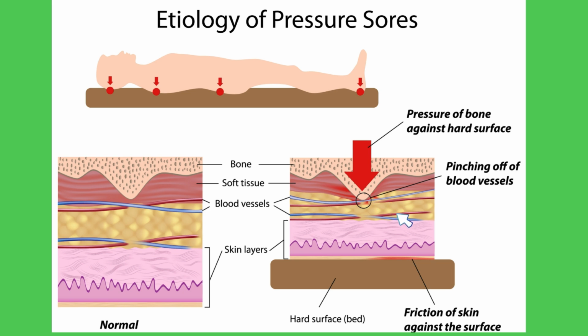In this picture again you could see how the pressure points of a person's body are rubbed against the hard surface, when there is no movement, how pinching of blood vessels is happening and how it is impacting the bone. So this is how pressure ulcers are formed when there is no movement in a person.